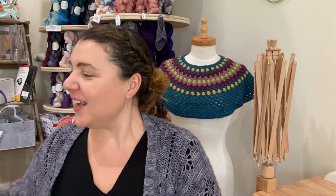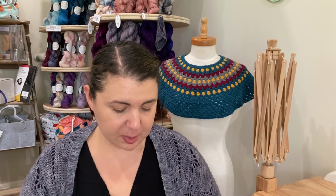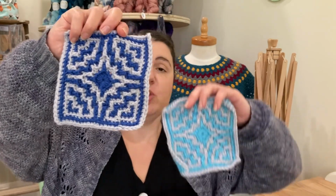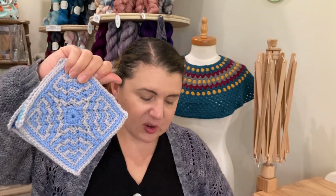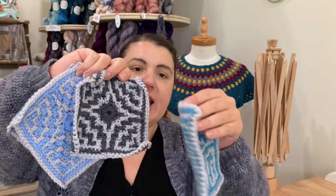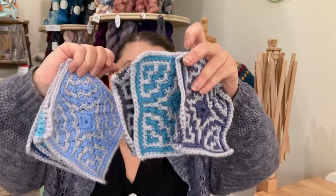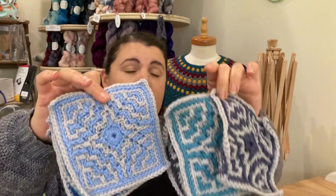Okay, so here is what I've done so far on those projects. So first up, we've got the Saga squares for the mosaic crochet blanket that I'm making for my son. Now, I need to block these again because they've been sitting in a bag and they've been curling up in that again. But basically, all I've done is just a few more squares, and I've just done them in a few other colors. So I'm using the light gray on all of the squares, and then I'm just changing up the accent color that I've got with the light gray. So at the moment I've got six different colors that I'm working with.